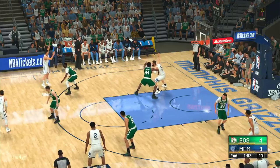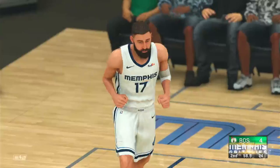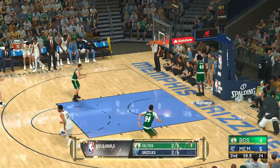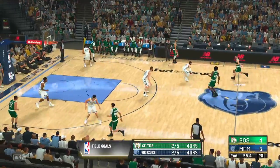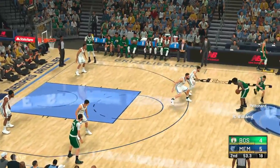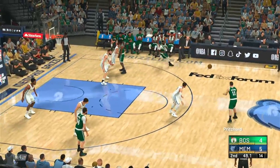And we're about a minute into the second quarter of play. Here's Valanciunas on target from 13 feet. How about Valanciunas from there? He likes mixing in the shot whenever he can. Pritchard passes to Williams. Here's Pritchard. Brown outside.